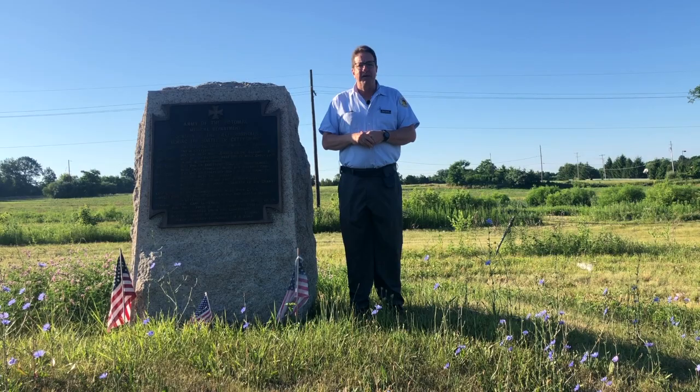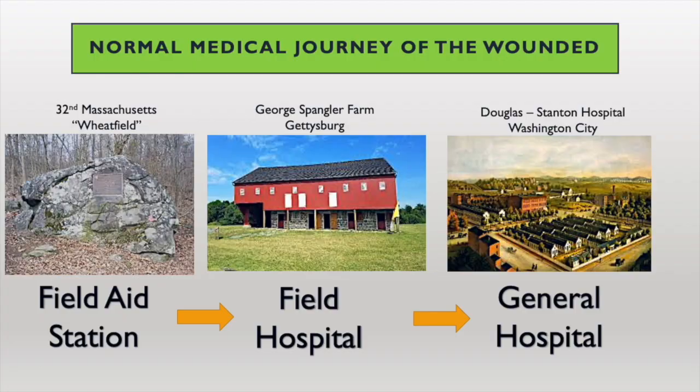I'm licensed battlefield guide Fran Fiat. It is much safer being in here and doing Camp Letterman this way. Now, if Gettysburg was the typical Civil War battle, not a 3-day battle, soldiers wounded on the battlefield would go from a field aid station, a first aid station, a dressing station. From there, they would be moved to a field hospital to have surgery, and then they would be shipped off to recuperate in a large general hospital in some big city, like this one in Washington City.